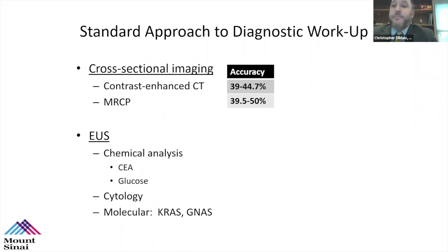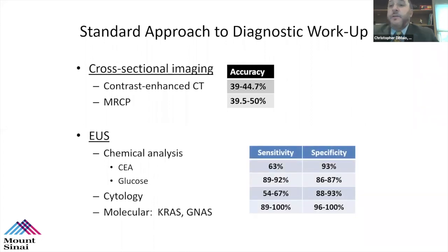If you look at endoscopic ultrasound, CEA, which was really the bellwether of cyst fluid markers that I think we all grew up on, the sensitivity for distinguishing mucinous from non-mucinous cysts is only 63%. So there's a lot of false negatives. Glucose, as I mentioned earlier, has very good sensitivity and specificity in distinguishing a mucinous from a non-mucinous cyst. But again, that's not the same as having a pathologic diagnosis.